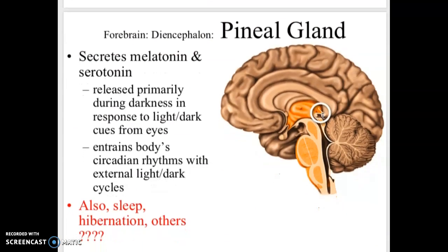The pineal gland is sitting right near the superior and inferior colliculus right here. The pineal gland is this little bump right here. It secretes melatonin and serotonin. Melatonin is often known because it's a supplement people take when they're having trouble sleeping. So melatonin gets released during darkness to tell people to go to sleep. Serotonin is a neurotransmitter, called your happy neurotransmitter.